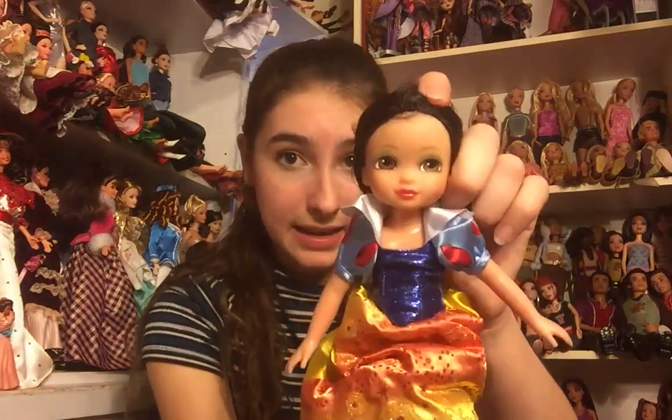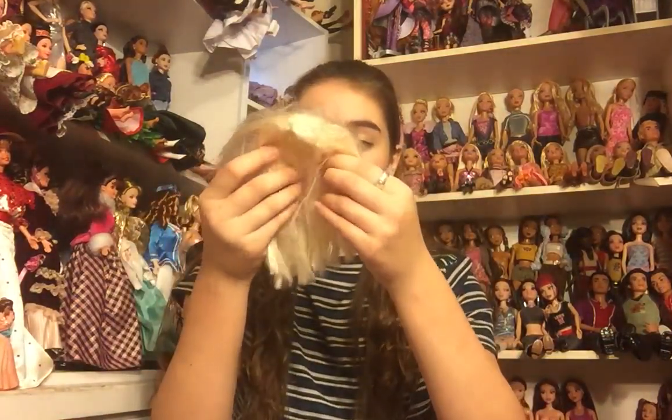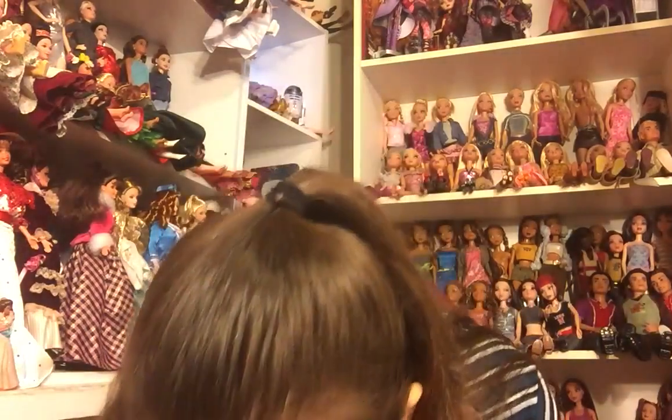I don't know if her hair's been cut or not, but this one has black hair, and she has a little bit of a side glance, which is very cool, and she's kind of pretty. She kind of actually reminds me of Snow White. And we have another Liv wig. This one is very long and very blonde. That is very exciting. I am loving that I'm getting so many Liv wigs.